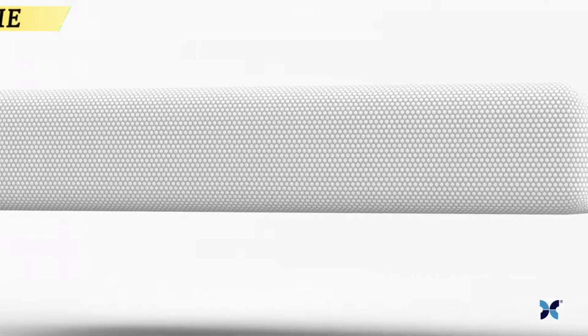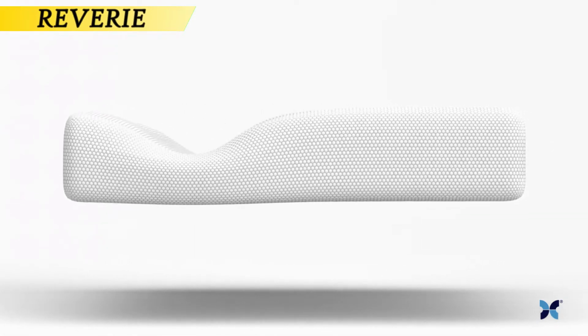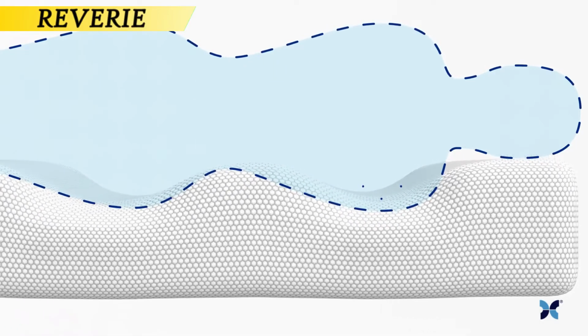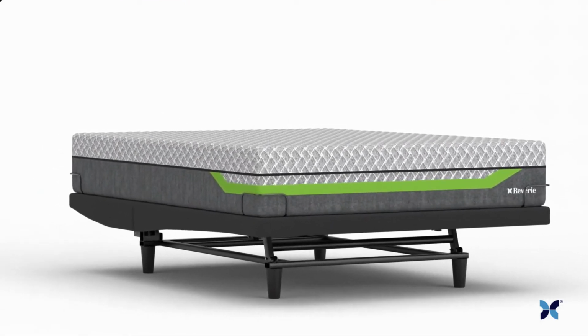When you're looking for a mattress, you want something that's comfortable. But what if you want soft and your partner wants firm? What if you want extra support under your back, but more give under your shoulders? Meet the mattress behind your dreamiest night of sleep yet.